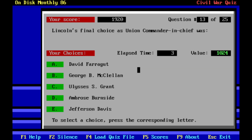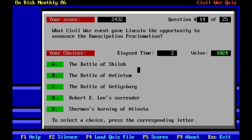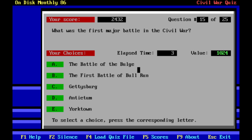Lincoln's final choice as Union Commander-in-Chief? That'd be Grant. I'll grant you that. Jefferson Davis? I just noticed as I moved on. Announced with which event was for... I'll read it. Oh. I don't know. Was it Gettysburg? What's the proclamation? Proclamation? No idea. It was Antietam. Okay. First major battle in the Civil War? The first major battle... Was that Bull Run? Yep.